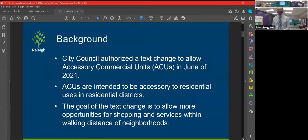This was authorized earlier this year, and it came out of one of the city council committees called Economic Development and Innovation. They had a lot of conversation, particularly about facilitating access to fresh and healthy foods within neighborhoods. And this is kind of spun off of that, of thinking about ways to have more commercial outlets in residential context.